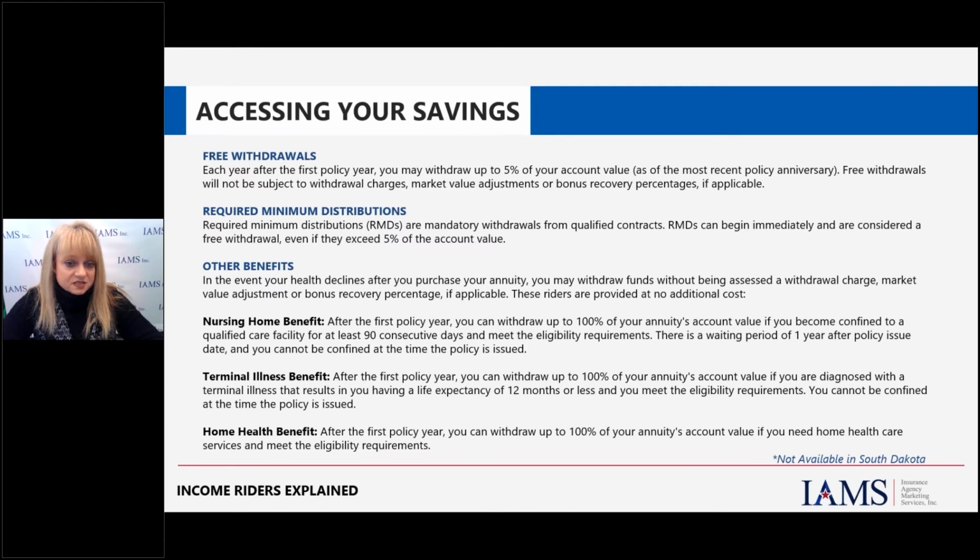Other benefits that this policy offers is the nursing home benefit. So after the first policy year, you can withdraw up to 100% of your annuity's account value if you become confined to a qualified care facility for at least 90 consecutive days and meet the eligibility requirements. There is a waiting period of 1 year after policy issues, and you cannot be confined at the time the policy is issued.